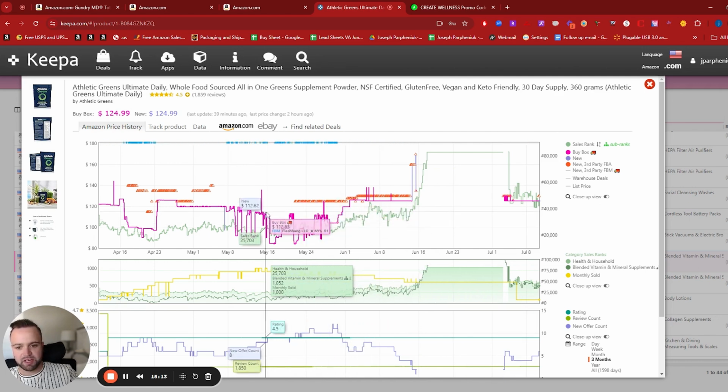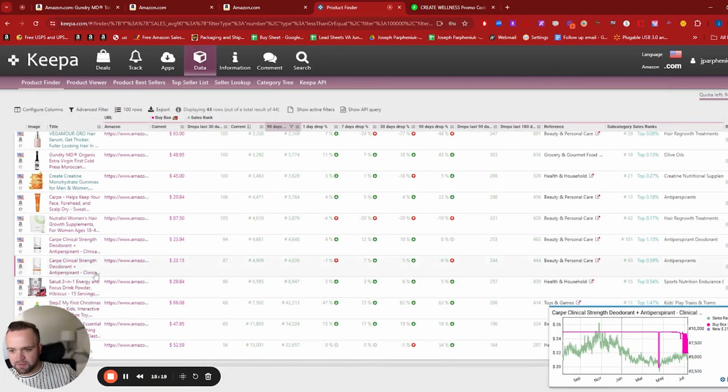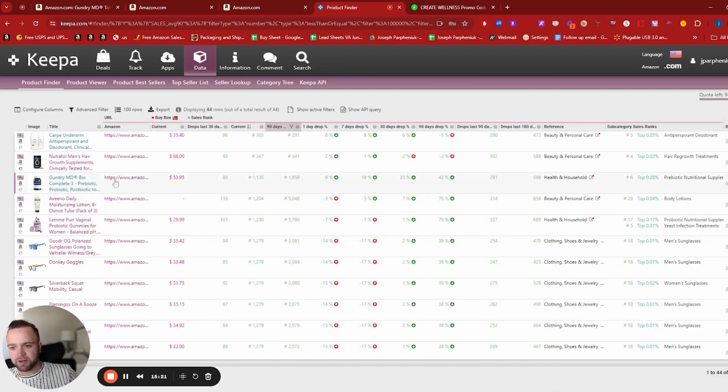They filed IP complaints against people I know, so I would stay away from Athletic Greens, just an FYI. But there are tons of different products in here. Like we could spend all day. I know it's been 15 minutes already, but we did find a couple really great prospects here to be able to buy now or in the near future.